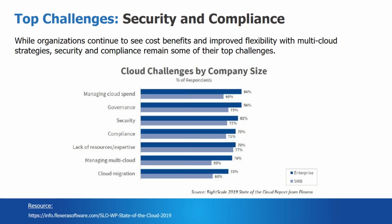So when we look at what challenges folks are facing in the market today, there's a lot of people looking at hybrid and multi-cloud strategies. A lot of your customers are potentially looking at these and saying, okay, sounds interesting, but I'm worried about all of these things associated with taking this strategy.